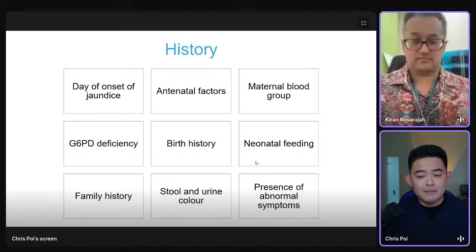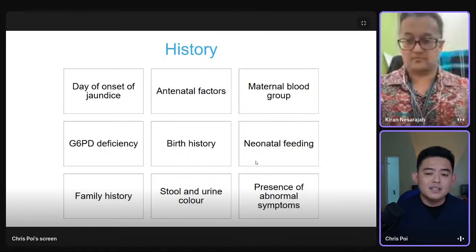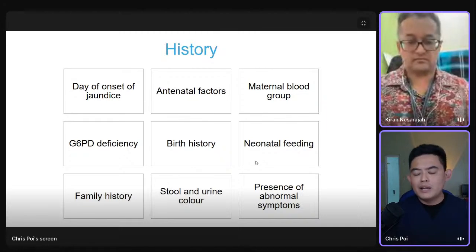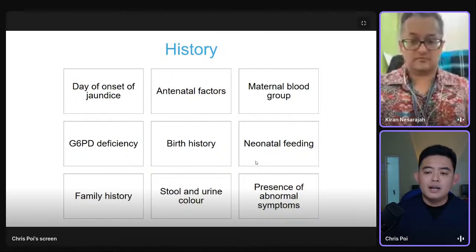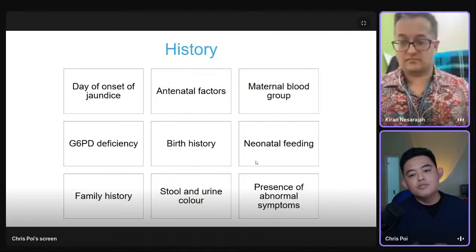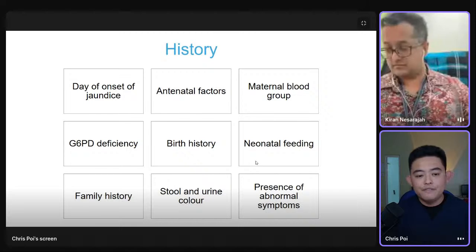So infant of diabetic mothers, whether there's TORCH that is positive in this current pregnancy or previous pregnancies. Maternal blood group. The maternal blood group of interest in this case would either be maternal blood group O, because that would lead to a risk of ABO incompatibility, or rhesus negative.